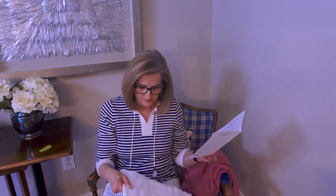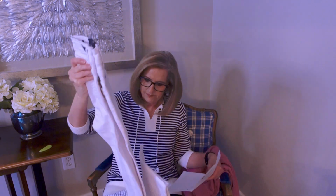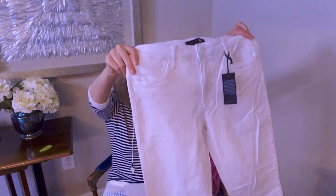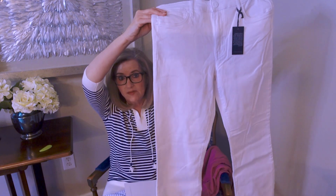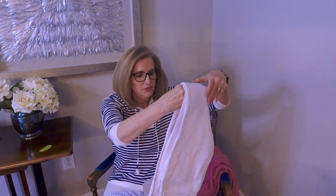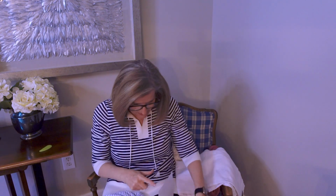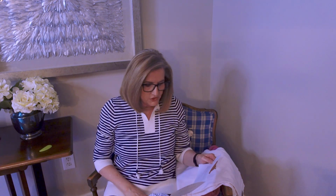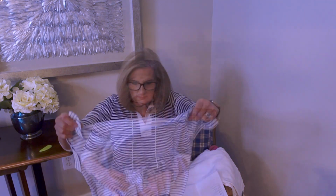Next are the Stella boot cut. It's cut from the cloth, optic white, size 6. And I love cut from the cloth. Not sure I've tried these particular ones on. I feel like I've tried every version of every brand of every jean there is. I do love cut from the cloth. We'll see about that. And then this is the Mora striped twist front tee by Evereve, blue and white, size small. Okay, this is pretty cute.